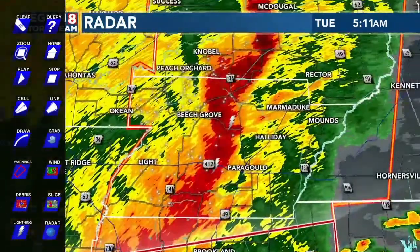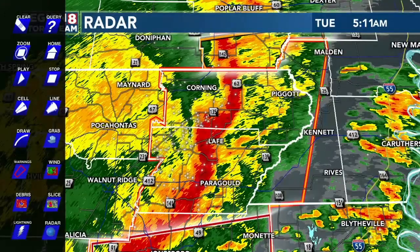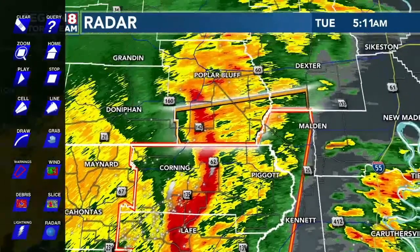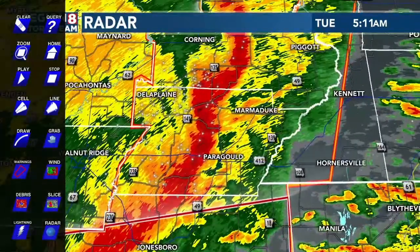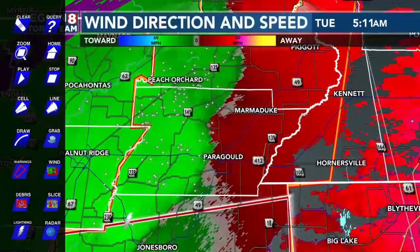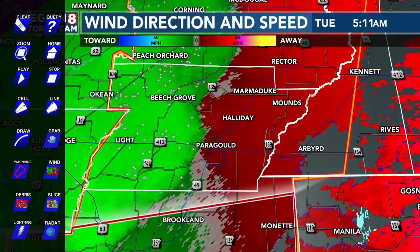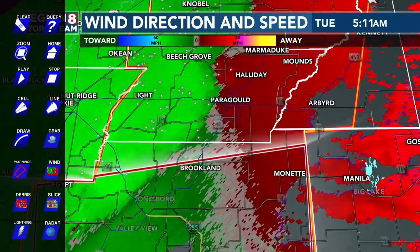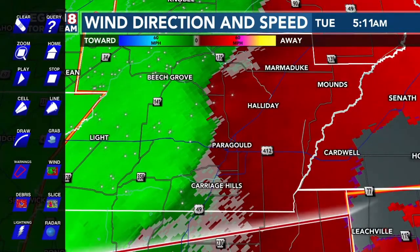That's the only tornado warning we have, but we do have a severe thunderstorm warning there from Paragould, Clay County, and then back up into southern portions of Missouri. That's straight line wind threat from Paragould up towards Marmaduke, and still starting to see some notches there. So we're going to have to watch this closely. Marmaduke, Holiday, Paragould, you're not in a tornado warning, but you are in a severe thunderstorm warning. We'll have to watch these notches pretty closely.